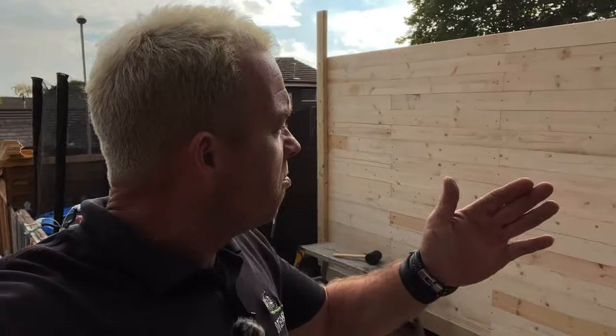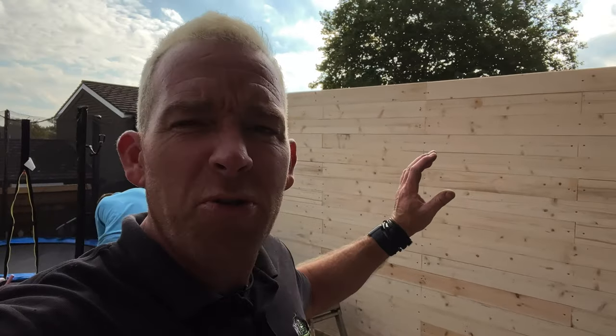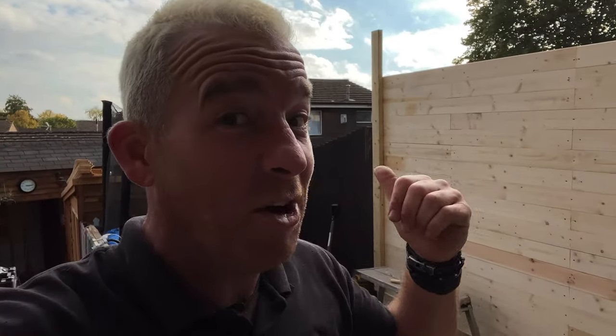Making good progress. Back wall is almost done and it's pretty strong and nice, and there is plans for it, but I'm not going to tell you because Jordan's come up with a great idea, but we're going to leave that as a surprise till the end.